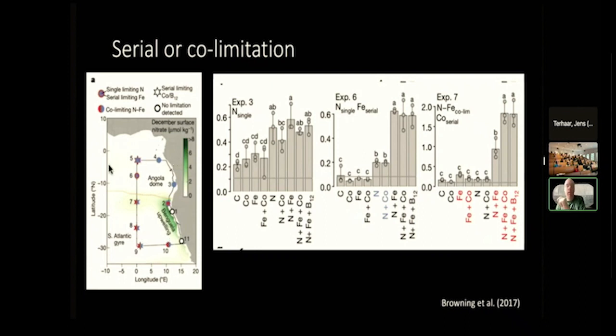This is the Benguela upwelling system. It's a paper we worked on with Tom a few years ago. I just want to show you the results of three of these experiments so that, though you may never use these again, at least when you hear about them, you'll understand where they come from. So experiment 3, let's find it on the map. It's here, near the coast of, I think we're up near Angola there. And this shows you the result of this experiment.